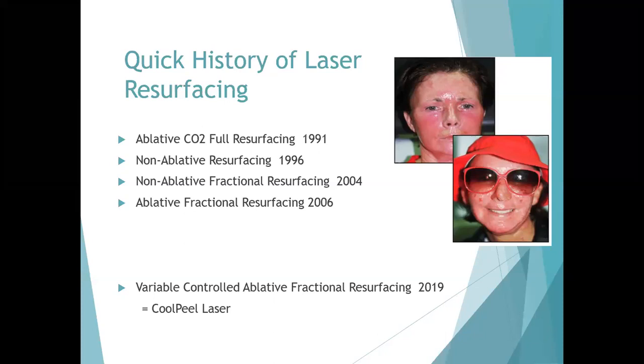So I hope that wasn't too much information to tell you all that, but it's just so important and actually so exciting how far lasers have come and the devices that we have available today.